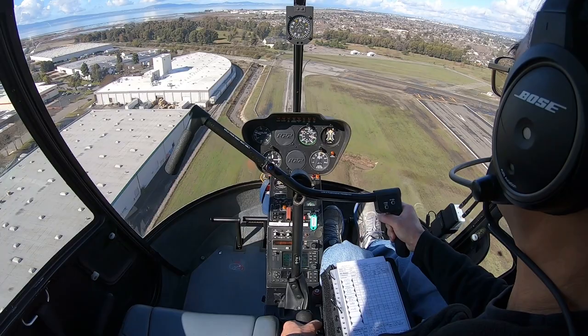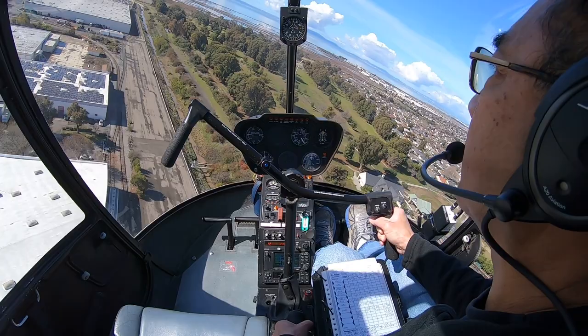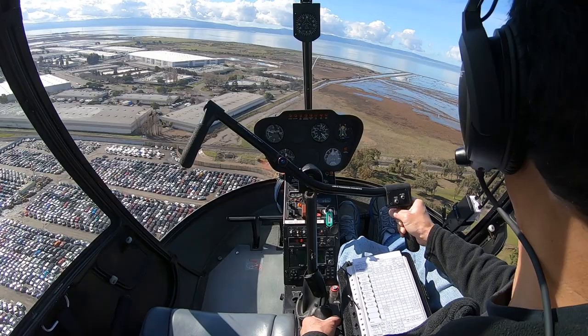All right, clear left, center and right, turning left. Clear left, center and right, turning left.